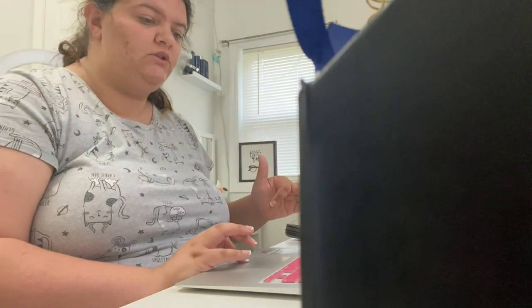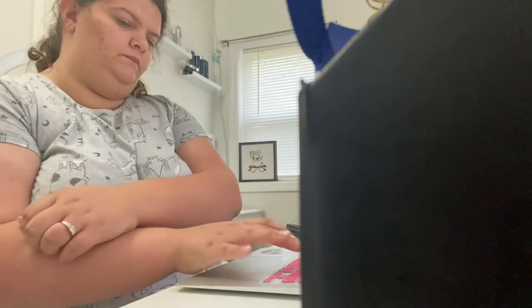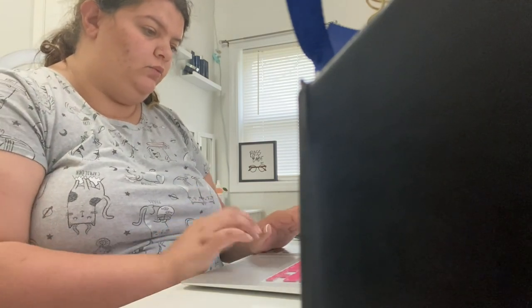Y'all, I'm sore. Like, all right here hurts. I don't know if it's from driving so much yesterday, driving or sleeping on that hard bed or what, but it hurts really bad. Even to move or have my arm propped up like this hurts.